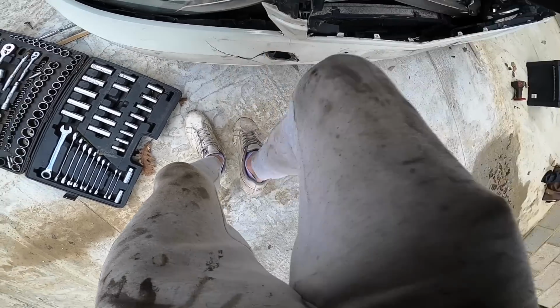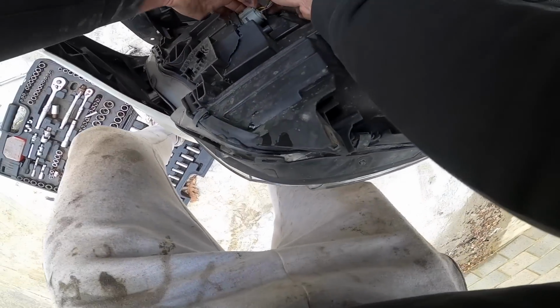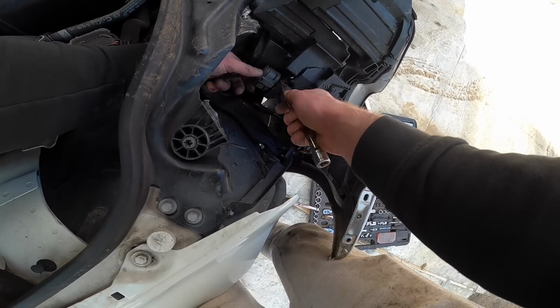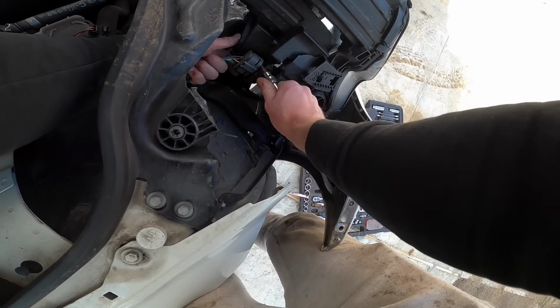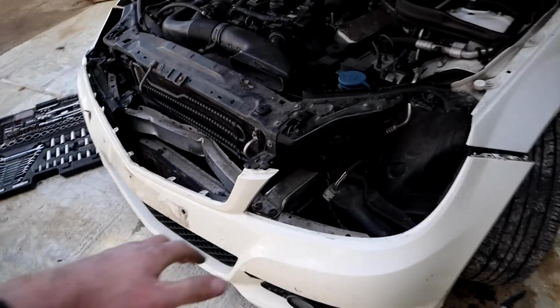Took an absolute hammer to it, and look at this line. Look at that, mate. Oh my god. I don't know what the hell. I've even popped the whole prong out and it's still not releasing off here. What the fuck, man? Okay, so this is where we're up to.